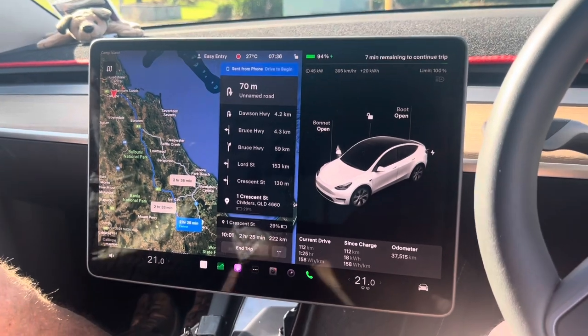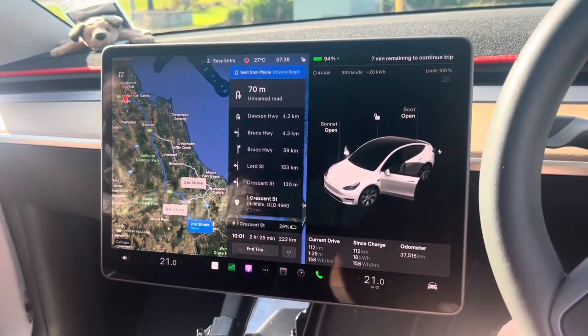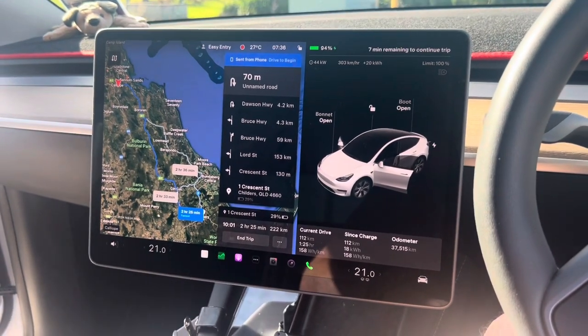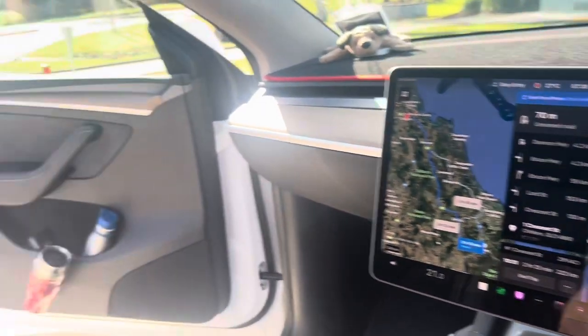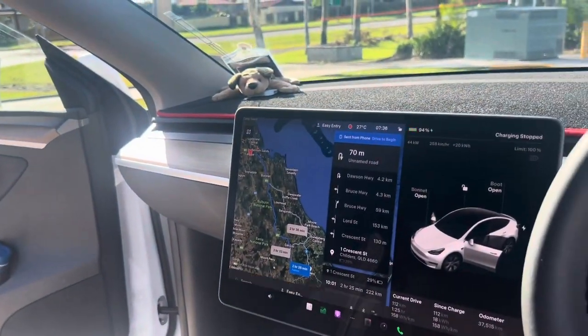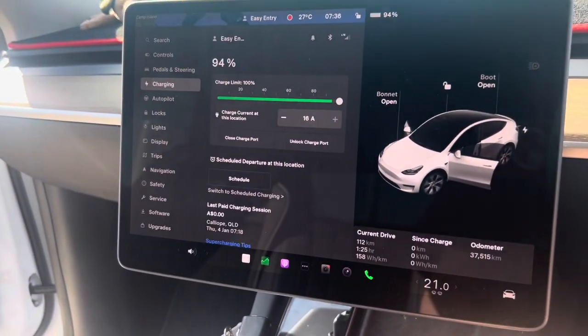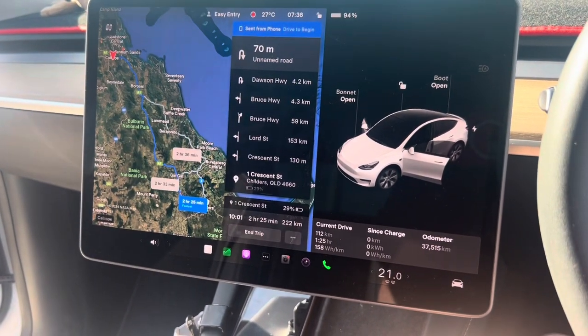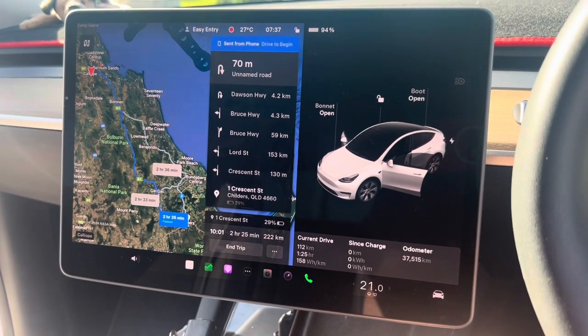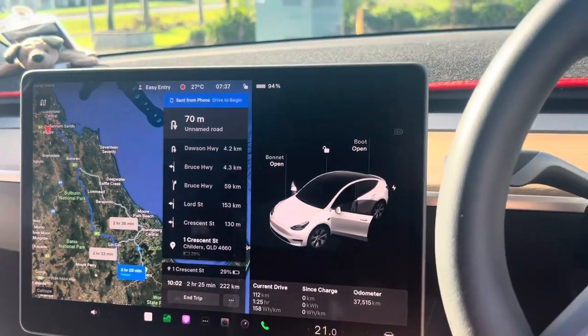So we've been here for, what was it, 20 minutes? We've had breakfast and Dad's gone to the toilet, etc. So he's just going to go and unplug now. And now I'm in the driver's seat. And it's just a simple pull it out, put it back on the thing, just like a nozzle of your fuel bowser. There we go, 94%. So it's telling me that the boot's open and the door's open and everything's open. All right. Onwards and upwards, I guess.